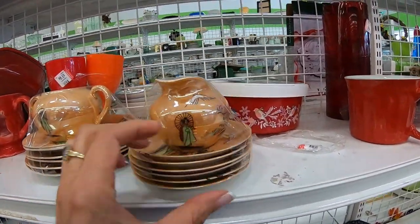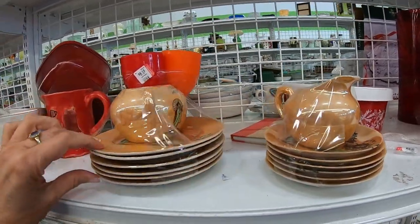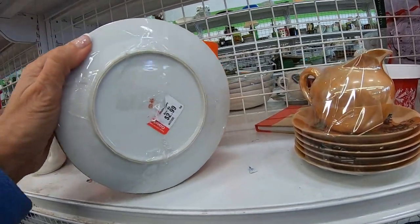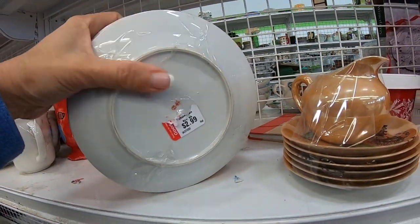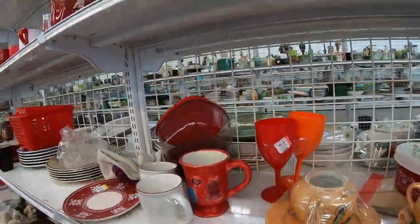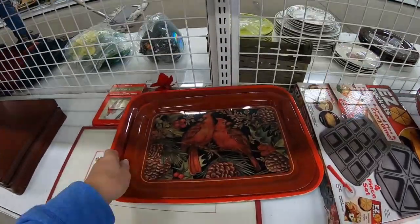This Lusterware set, these types of things still capture my attention. I think they're so pretty. Unfortunately, the sugar bowl was missing its lid. $2.99, very good price. Japanese motif, I see quite a bit of this in our stores and generally I don't pick it up.